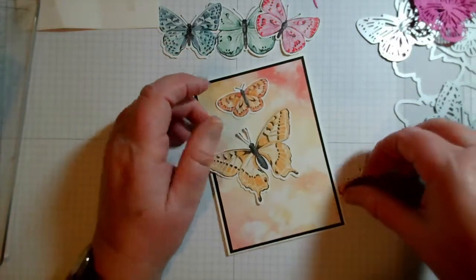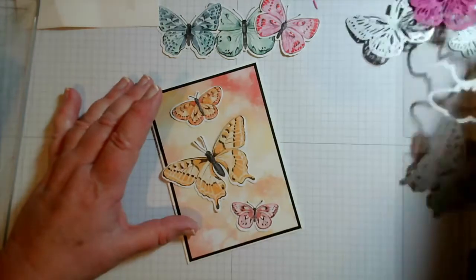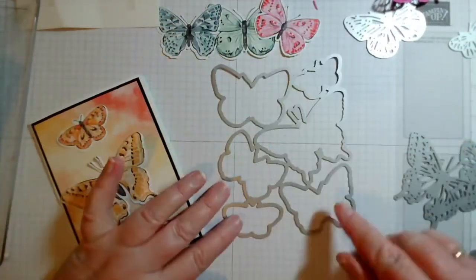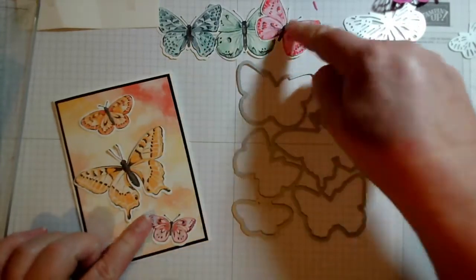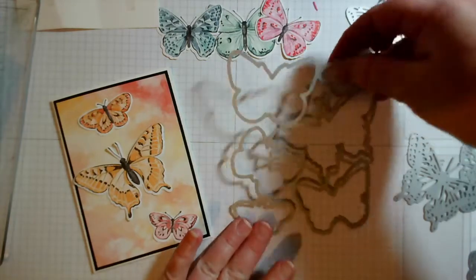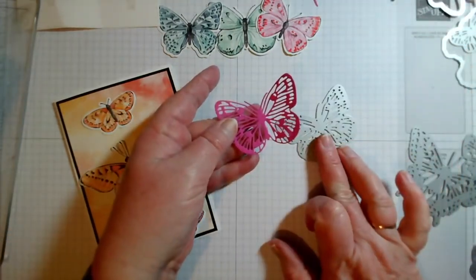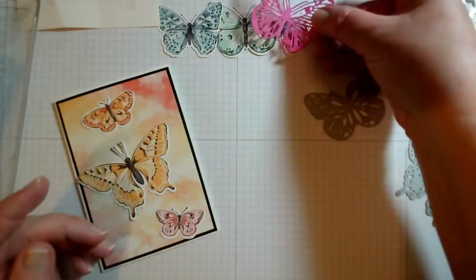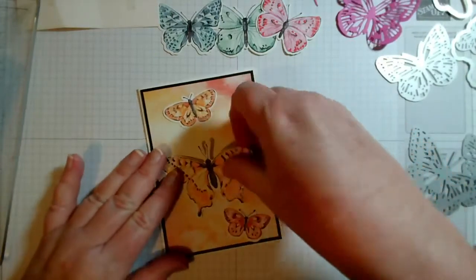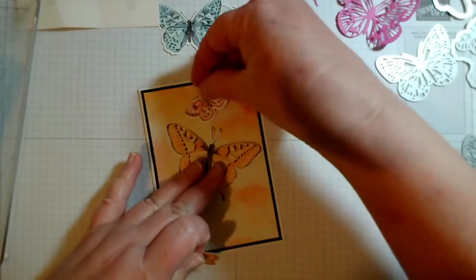So I've cut out the butterflies with our die. So I use a single die on the piece of paper, this one here, and that's cut out 6 butterflies, like so. And I've also had a go at cutting out some of the detailed ones that obviously you can use to match. Obviously this is not the right colour. And so I'm just going to work out how I'm going to have these.